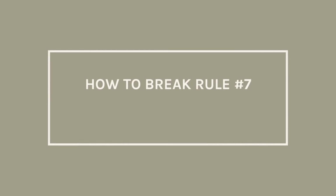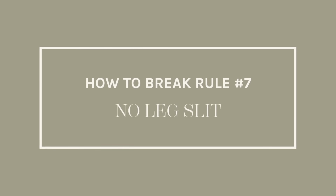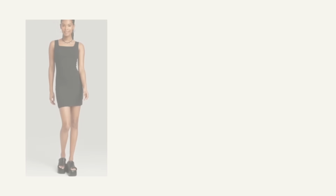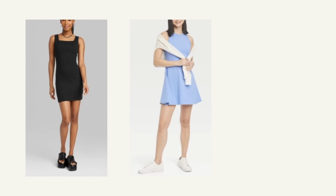Instant confidence. This can also be done in a low high hemline. Those aren't really on trend right now, but when those do come back, that is one I like as well. This is kind of a weird rule break, but we're just gonna go with it. If you can't do a slit in your skirt or your dress, get a shorter dress. Ideally, you want legs to be showing at some point, in some way, even if those legs are covered up by tights or by boots or whatever.